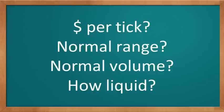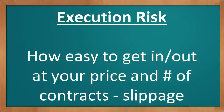The way a market moves is important as well. How much is it worth per tick? What's the normal range for a day? What's the normal volume? How liquid is the order book? All of these factors make up what your execution and trade risk will be.